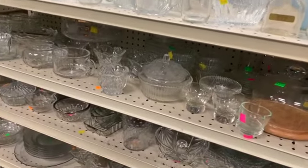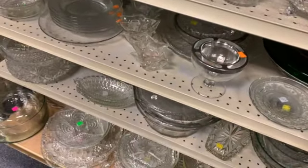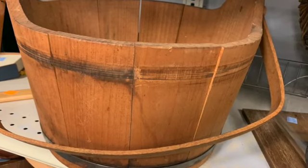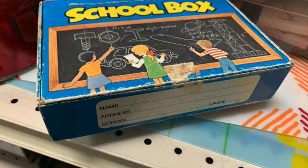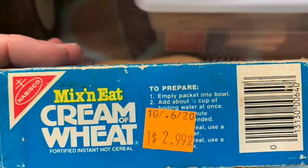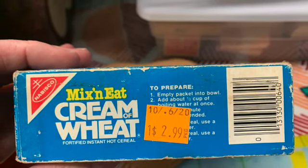There was also tons of clear glass. And I also liked this bucket that I found, but it was missing one of the metal rims, so at $6.99, too much money. There was a cute selection of frogs. I love when they decorate end caps. And I found this old school box. I think I used to have one. I realized it was originally a Cream of Wheat container that you could cut into a school box.